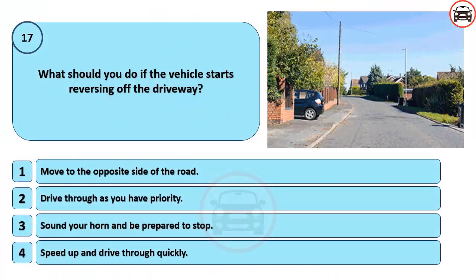What should you do if the vehicle starts reversing off the driveway? 1. Move to the opposite side of the road. 2. Drive through as you have priority. 3. Sound your horn and be prepared to stop. 4. Speed up and drive through quickly.